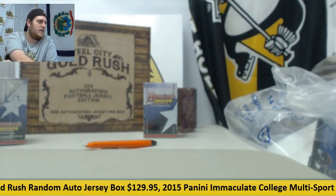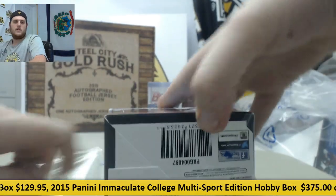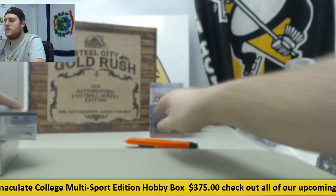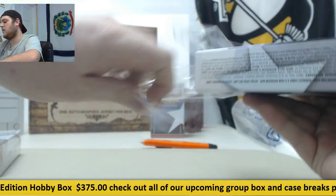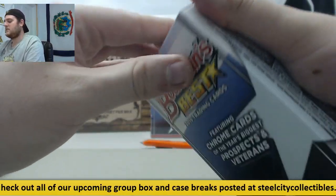Give me one second. All right, two more boxes, guys. Pretty good stuff coming out of Bowman's Best so far. We still got four little boxes to go, so let's see what else we can pull. Some nice stuff, low numbers, nice autos, prospect autos, some veteran autos, some nice redemptions as well. Both for the Athletics, actually.